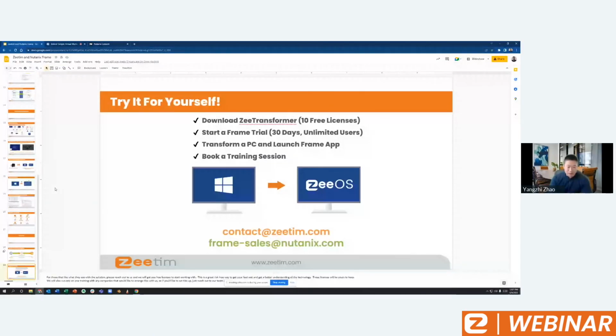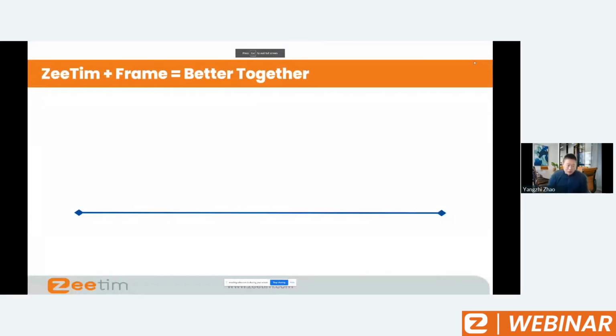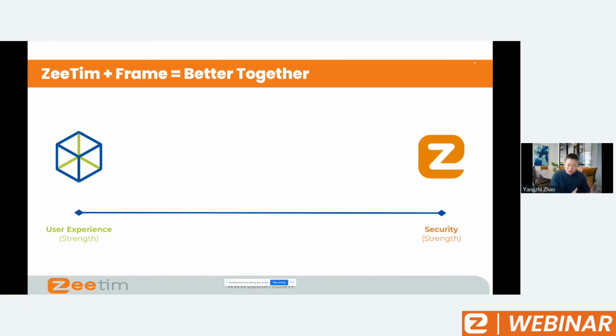Okay, cool. So just to wrap it up, and thank you for those that are still with us. When you look at ZeeTim and you look at Frame, both solutions are on the end user computing spectrum. On our end, our strength is really around user experience. On the ZeeTim end, it's really focused around security, which Omar and Sabir talked about. And we share a lot of the same common denominators between our two solutions. We're simple, scalable, flexible. We showed that to you in the demo.